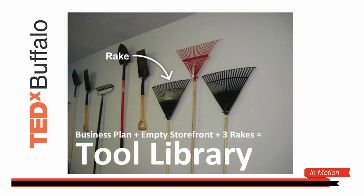So to begin with, you know, what is a tool library? How does a tool library work? Where do the tools come from? And at the end of the day, what is the purpose that it serves in the community? And thanks to the support of a local council member, $15,000 in seed funding to get us off the ground, a lot of hard work, a little luck, we were able to find a vacant storefront on Main Street and turn it into the beginnings of the tool library.